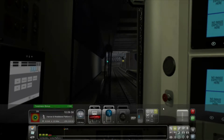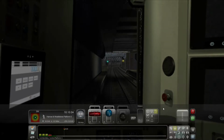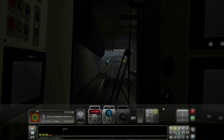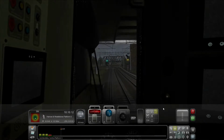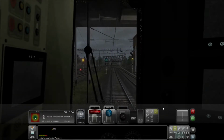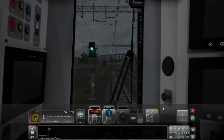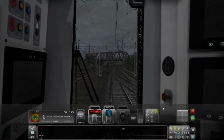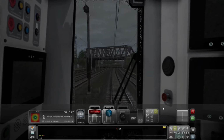Okay, so let's now get ready to depart away from Wembley Central. Our next stop will be Harrow and Wealdstone. Harrow and Wealdstone is another station which I do want to try and go to in the future. I'm not sure when that'll be. Could be this year, maybe next year. Maybe not even then. Well, I'd hope I could do it next year at least. In fact, there are quite a lot of the DC line stations that I do want to try and do. Hopefully this year.